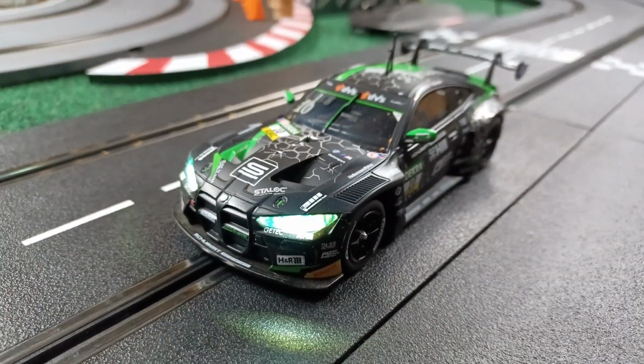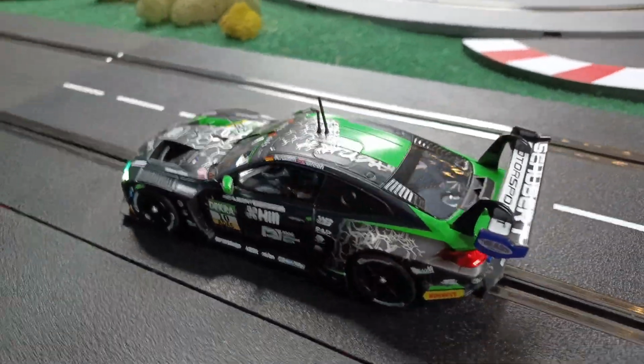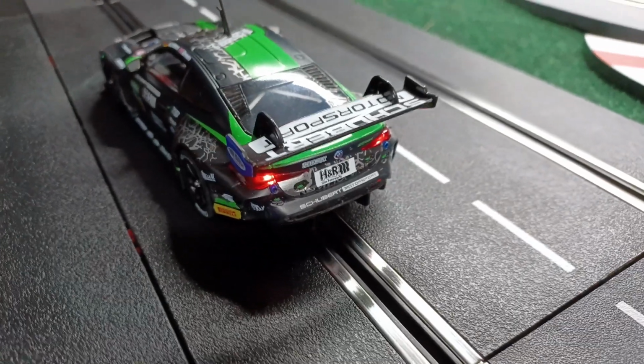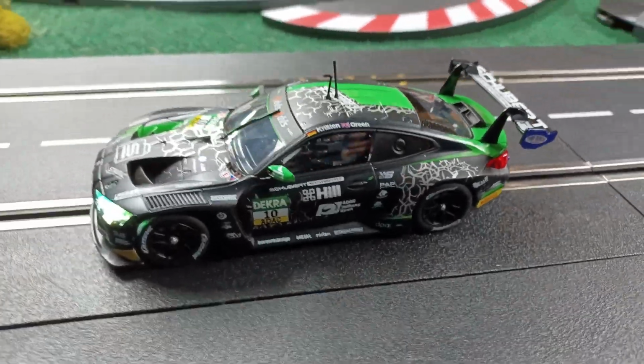Okay, so let's see what the untuned version out of the box will do. Let's see what lap time we can get, and then we will do some basic tuning to this car and see how much time we can shave off of our best lap time.